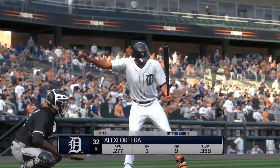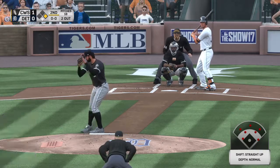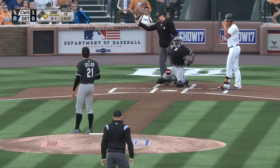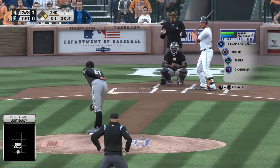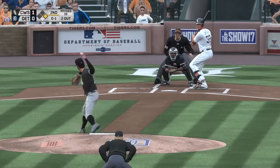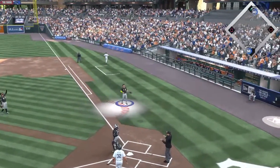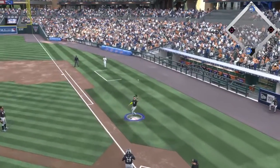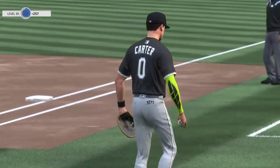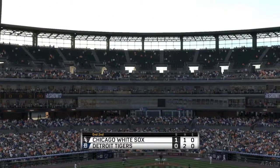Into the box now, Alexi Ortega. First pitch on its way. A knee-high sinker, tough pitch, strike 1. 2 out with the man at first. Now he lifts a high pop-up, drifting into foul territory on the right side. Carter is there to make the catch, and the side is retired. Tigers leave 1. They're on the short end of a 1-0 score.